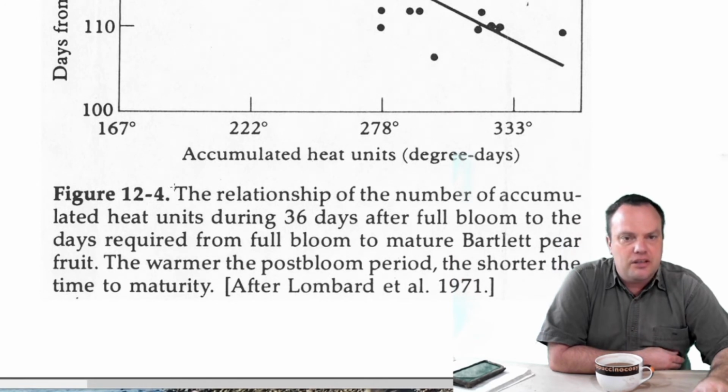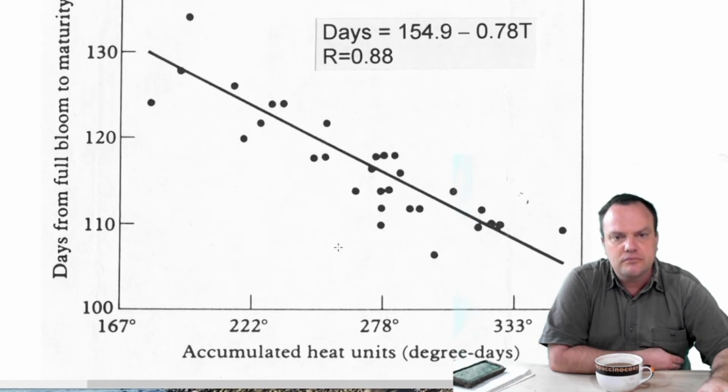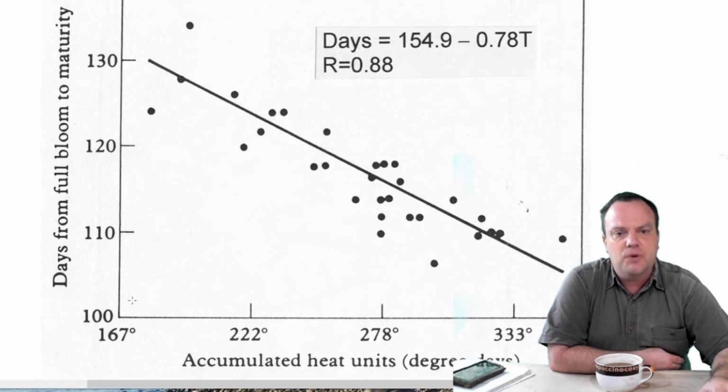This is the relationship of the number of accumulated heat units during 36 days after full bloom to the days required from full bloom to mature a Bartlett pear fruit. The warmer the post-bloom period, the shorter the time to maturity. You can see how it drops off. If you only add 170 GDUs, then you take 130 days for the fruit to mature. That is including, of course, those 36 days.